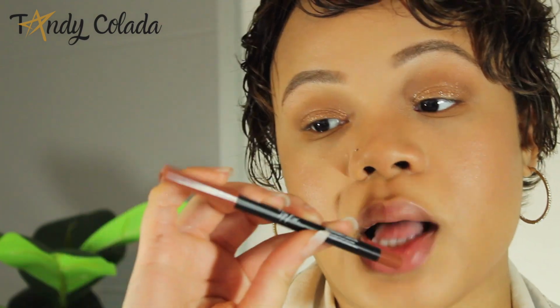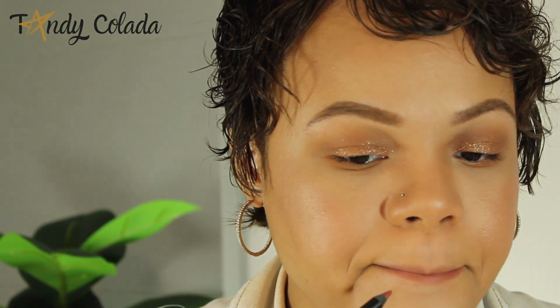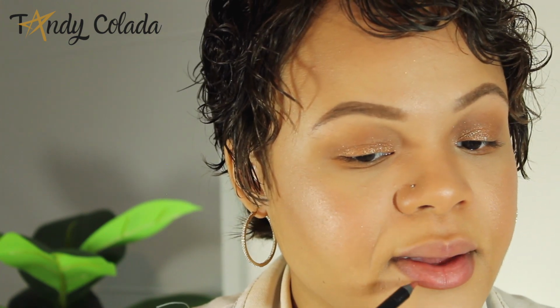Okay, so now that that is out of the way, I also picked up a new lip liner from Lip Bar. This is in the shade Straight Lovin'. These feel really creamy, you guys. A lot of times at the drugstore, the lip liners will just feel really dry. But these are very, very creamy. I like this formula. And the color is nice. It's actually a true representation of the color on the cap.